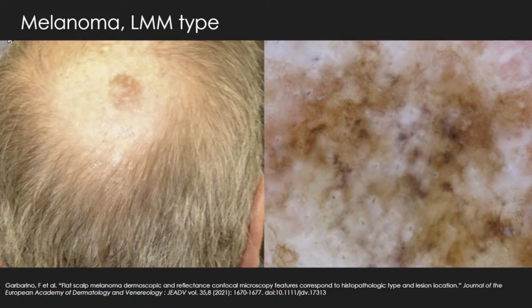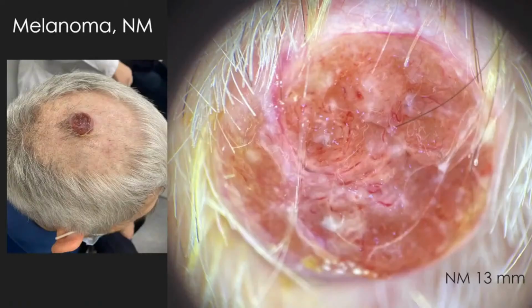Lentigo maligna type can usually be seen on the vertex region in a bald man. Dermoscopic features are typical for lentigo maligna, with annular granular pattern, gray color, and rhomboidal structures. This patient developed amelanotic nodular melanoma on the scalp covered with hair. He was 62 years old. This fast-growing tumor has a yellowish background, small caliber linear irregular vessels, and thick epidermal collarette due to the fast growth.